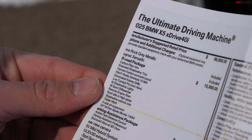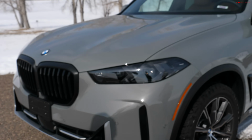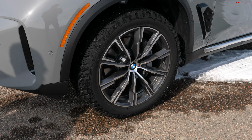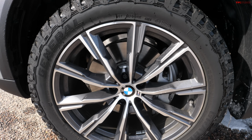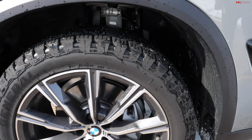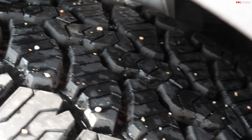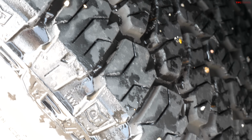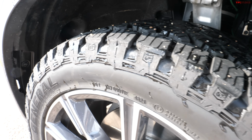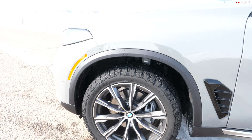We do have air suspension. We've also got 20-inch wheels, which is a little bit of an interesting decision on an off-road package. And also what's interesting is what's wrapped around those wheels. We've got General Grabber AT3s, which is generally known as a Tier 2 tire. And I kind of would have expected a top tier tire on a BMW, such as the BFG KO2s or Toyo Country 3s. And the other interesting thing is that it is a very aggressive tire for a vehicle in this segment and what it competes against.